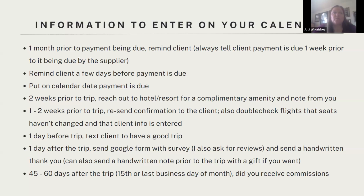My accountant doesn't send me a gift. My hairdresser doesn't send me a gift. So we don't have to send the amenities. It's just that little extra touch, which would be nice. One to two weeks prior to the trip, I have on my calendar to resend the confirmation to the client. I also double check the flights, that the seats haven't changed and the client info is entered correctly.